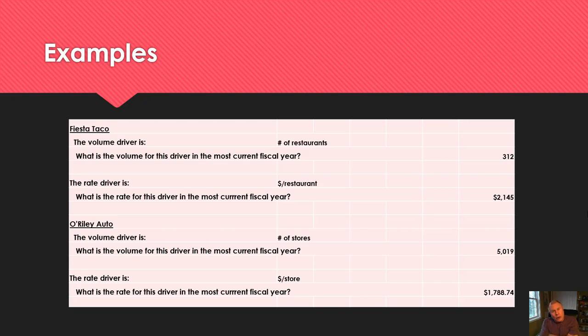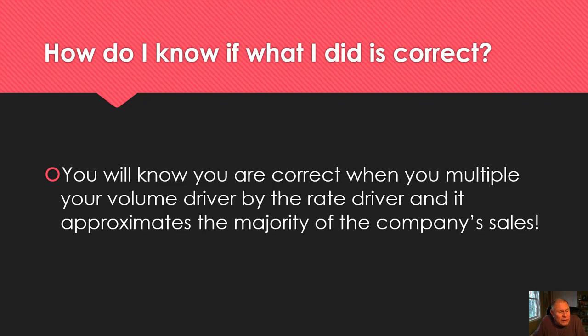Now, O'Reilly Auto, which we took a look at their 10K and their investor presentation, the driver is number of stores. So they have 5,019 stores, and the sales per store is 1,788.74. Okay, so just under $2 million per store. So what you're doing is you're trying to find out what those things are that drive the business. Now, you will know you are correct when you multiply your volume driver by the rate driver, and it approximates the majority of the company's sales.